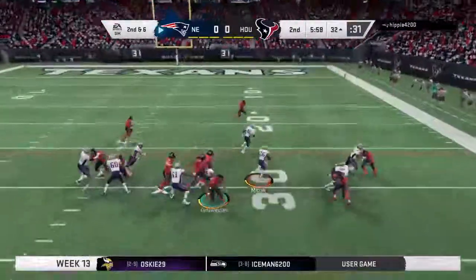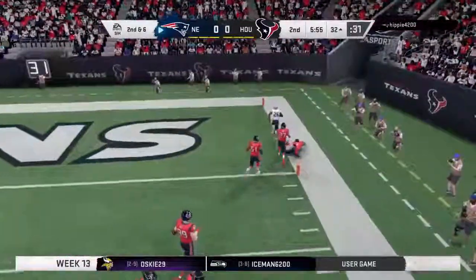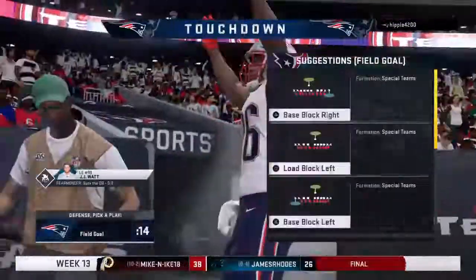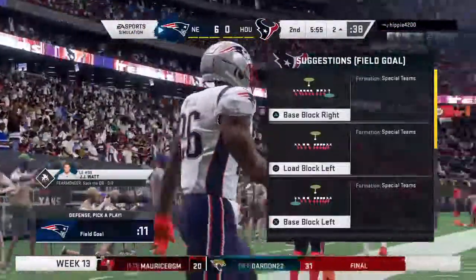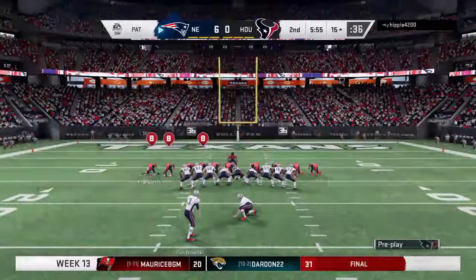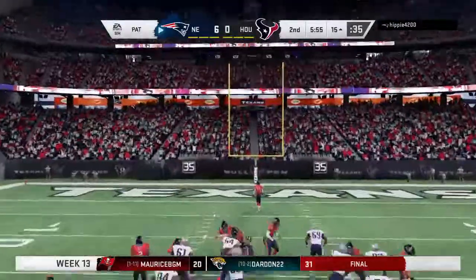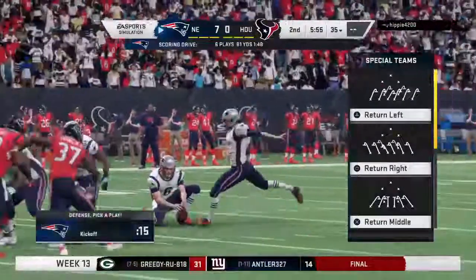And they'll try Michel here running on the right side. He'll get the first down and more inside the 20. And all the way in. Touchdown, New England. Sony Michel with touchdown number 8 on the year. And they are able to strike first here on their opening drive. Gostkowski the extra point, and it's now a 7-0 game.